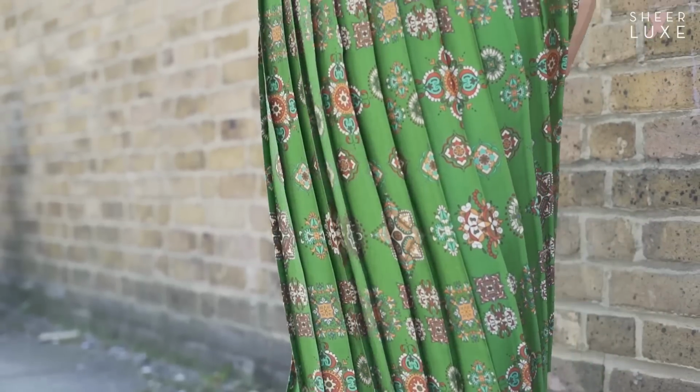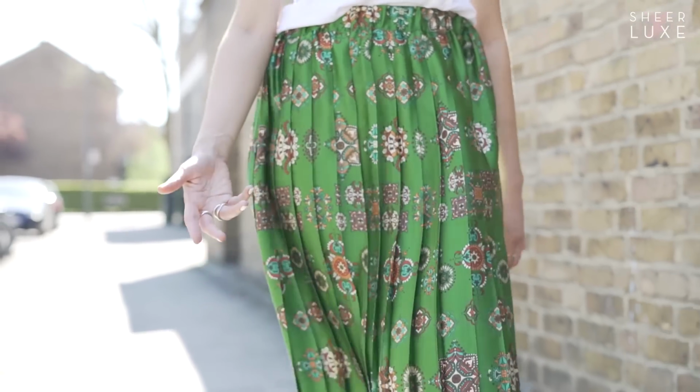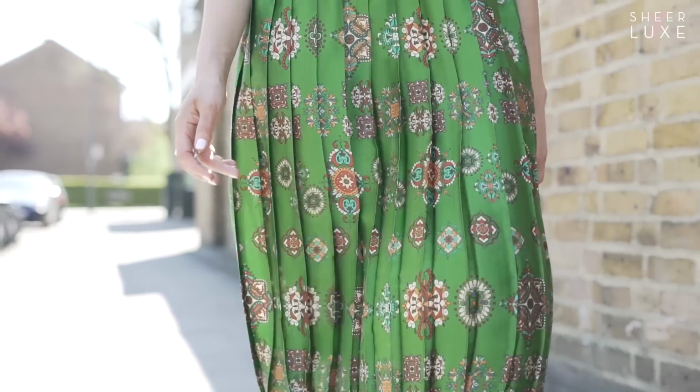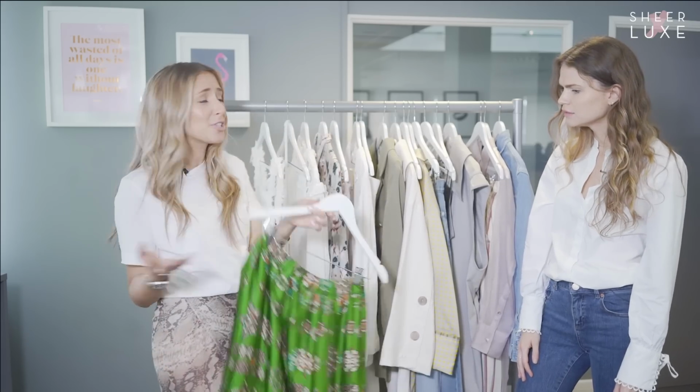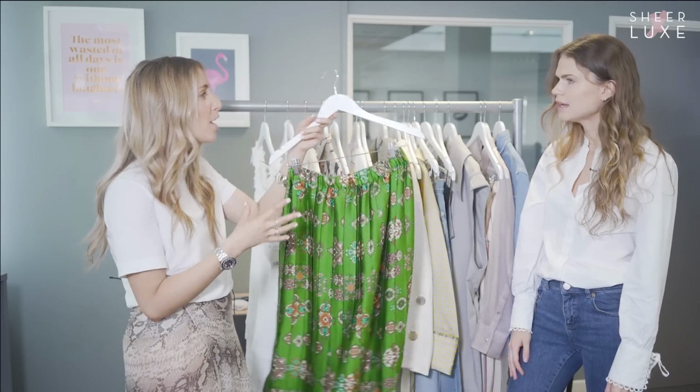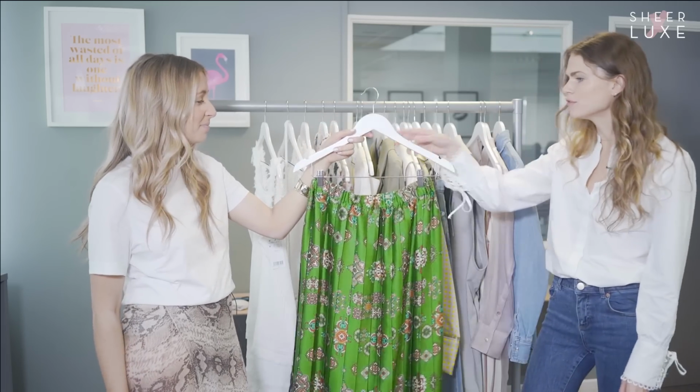I think that is just such a cool piece to have in your wardrobe, just to really elevate these sort of pastel, tonal colours. Yes, I agree. But then at the same time, so good with a black chunky knit and some sock boots come autumn. This is a really versatile piece that I think you'll get a lot of wear out of. It's definitely not spring summer only, which I think is a good thing to look out for.